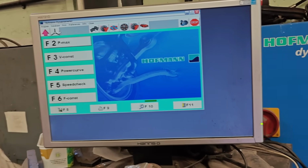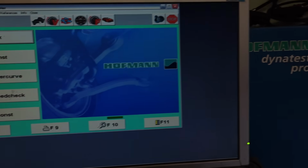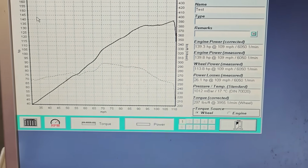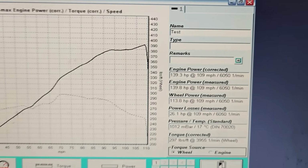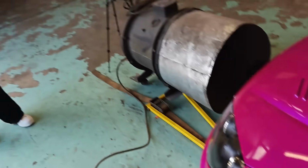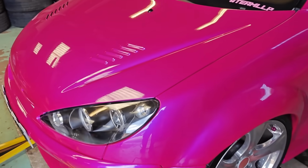We're going to do the moment of truth. She's come in to see. What did you think? 135? 135. You were pessimistic. 139. Yes! Yay! It's the paint that's done it. It is, yeah. And that was the first run.